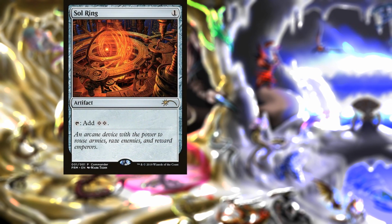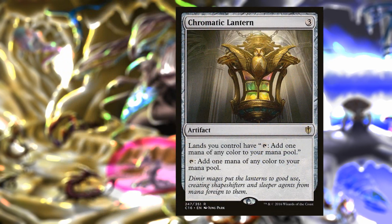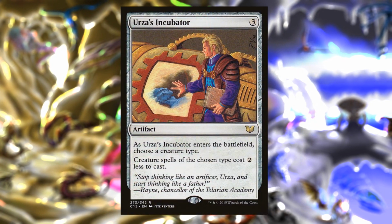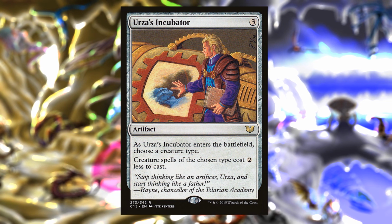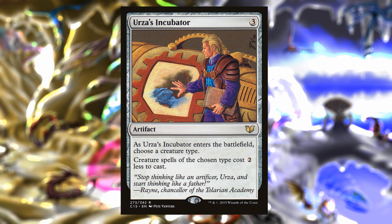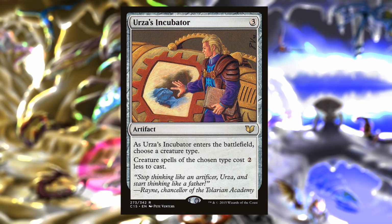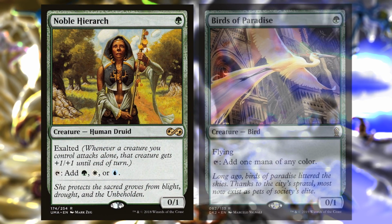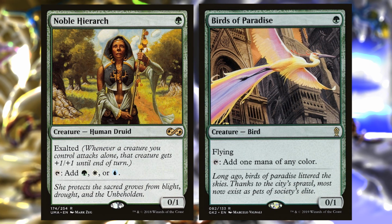For artifact-based mana acceleration, I employ Soul Ring, Arcane Signet, Mana Crypt, Mox Diamond, and Chromatic Lantern. Urza's Incubator isn't really a form of ramp since it doesn't actually produce mana, but it does reduce the cost of my slivers by 2, so for a 3 mana investment it helps me save a lot on casting costs later on.